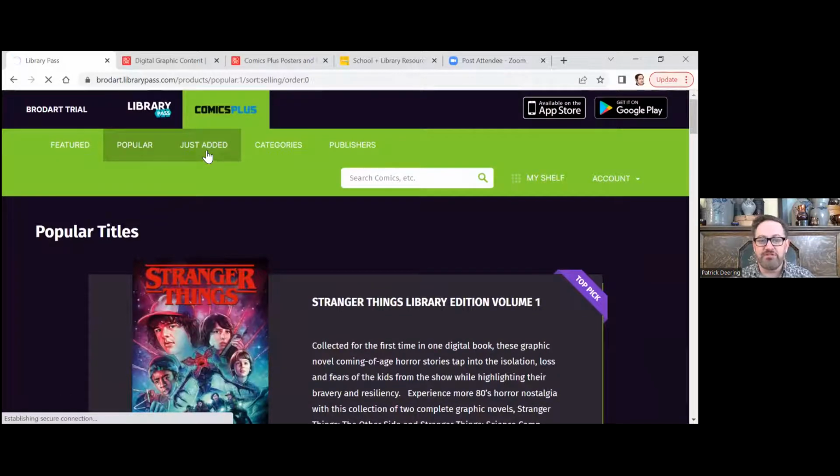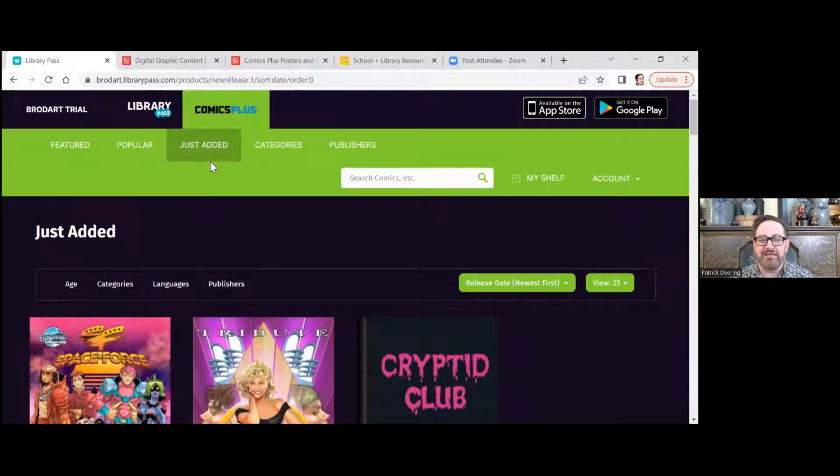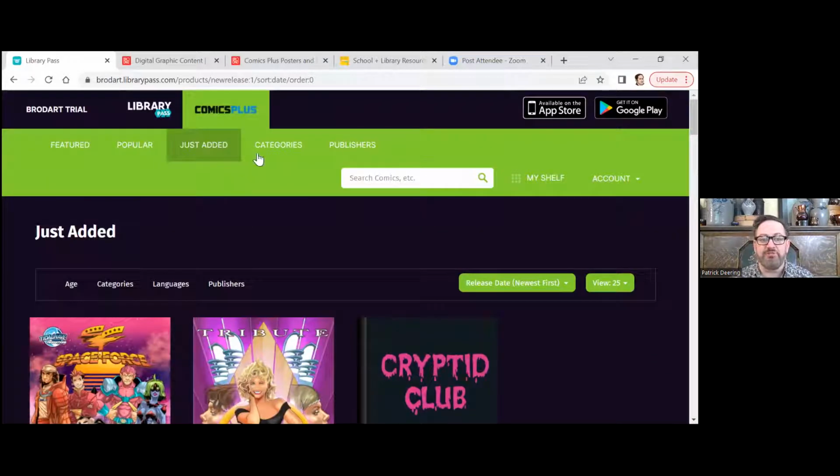For heavy duty users of the system, they will get used to and love the idea of the just added column, because this is going to be content that literally, as we sign the contracts, as we get updates to the metadata, as we get new content, it's going to be dropped in here. So if they're popping into the site once or twice a week, they can come in here and see what's come in since the last time I joined, and they'll have all the content available there.